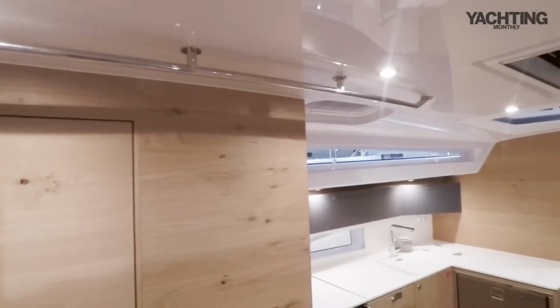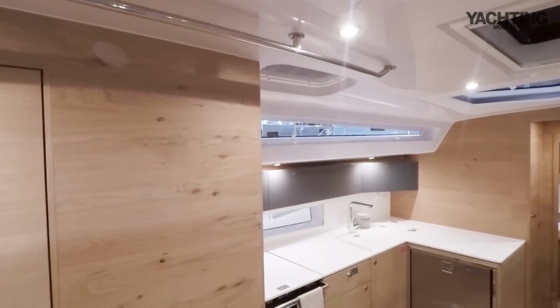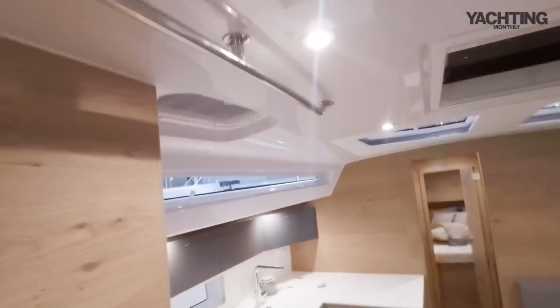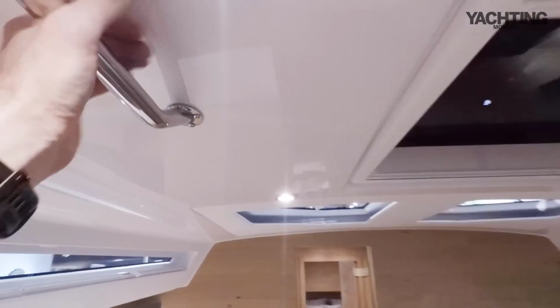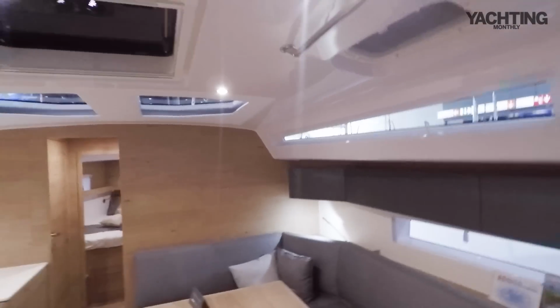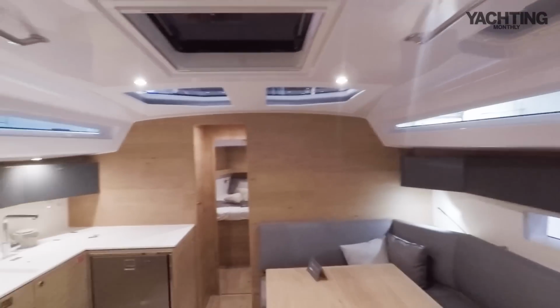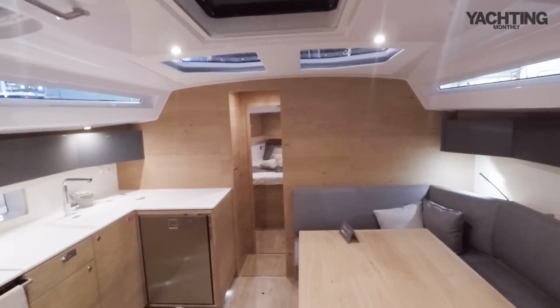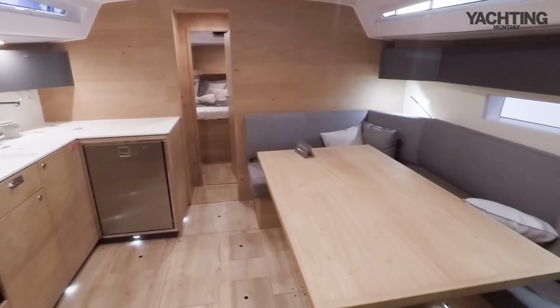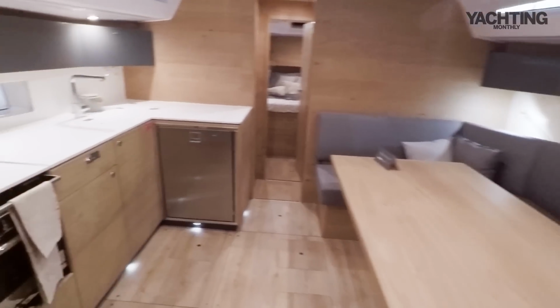As you come down the steps, you've got some nice grab rails there. Obviously the hatch above you as well. Head height is huge in here. I'm 185, I've got at least 20 centimeters above my head, so 2 meters headroom. And then you've got grab rails all the way along the deck head on both sides, which makes it a lot more seaworthy in a seaway. For shorter people, children may be lacking a couple of handholds, but that's nothing that you couldn't rectify.